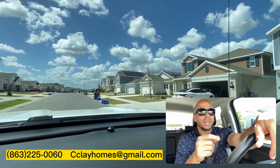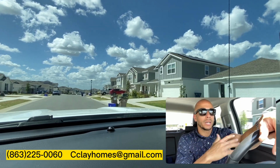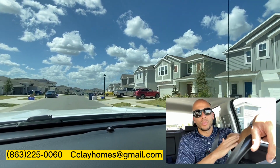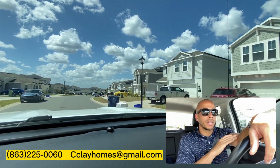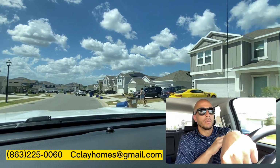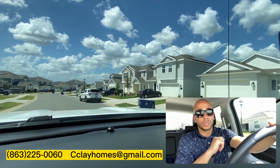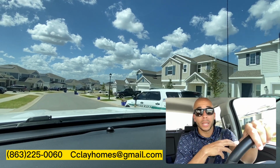I know the biggest thing with this community is you want to understand the area, right? You want to understand where you're at, how far you are from things, because this is kind of like a second option for somebody that can't really afford a Claremont or a Mineola, but you're extremely close. Like, this is Mineola's kind of backup plan, in my opinion.